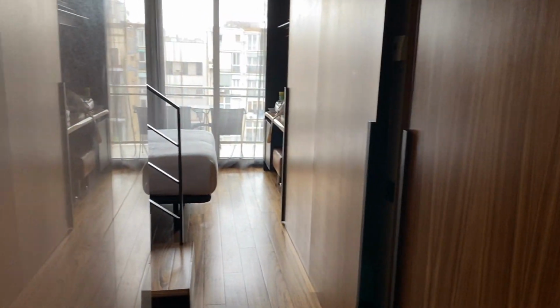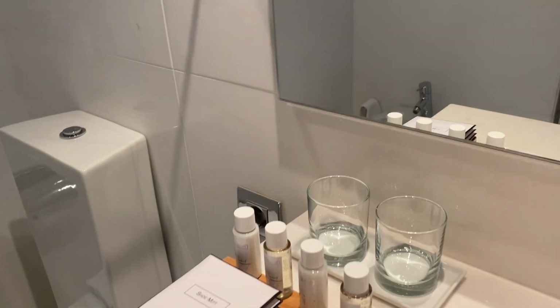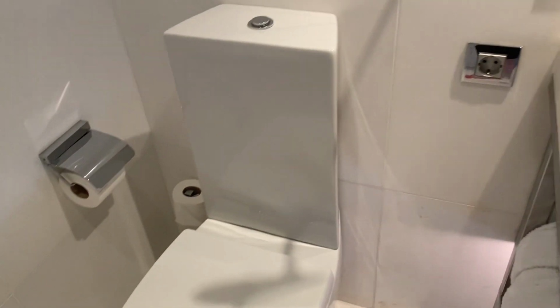So this is another duplex suite here at the Hotel Granados 88. And we're going to start in here this time with the bathroom. Look at this. Luxury white company soaps, bidet, you know, standard box, loads of towels.